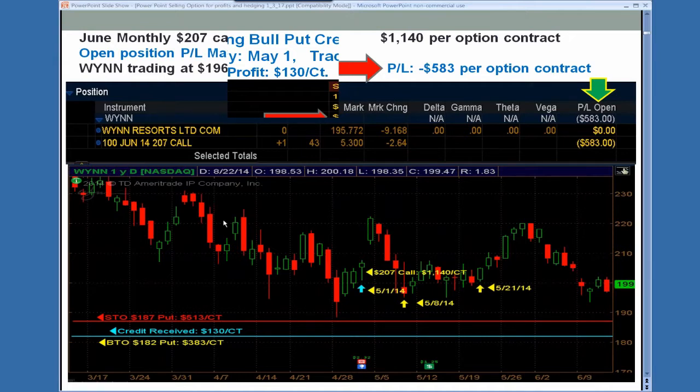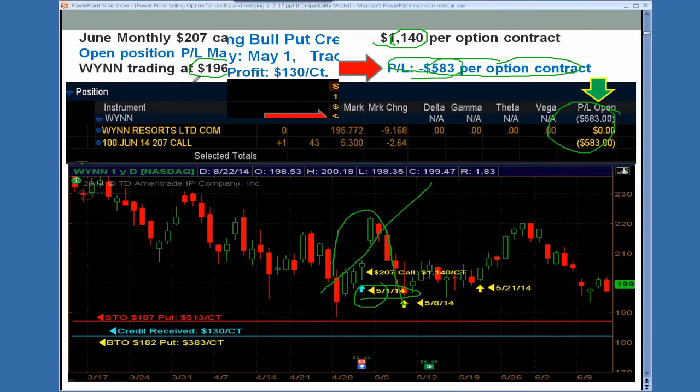You can see it just rolled over and collapsed, and before he could do anything, it was trading down here at 196. So John opens up his P&L and he looks at it, and wow, he's down $583 on this option contract, and it just happened in the blink of an eye. All right, so that's the danger of being straight outright long. Now, if it went straight up, John's going to make a fortune, but if it goes straight down, he's losing money really fast. All right, so that's what that looks like.